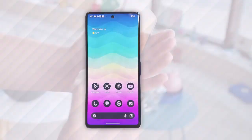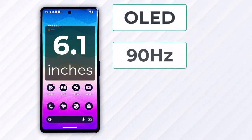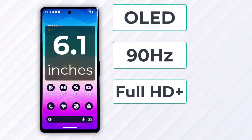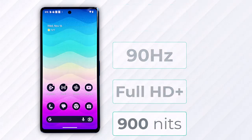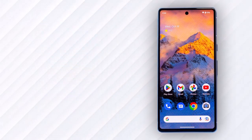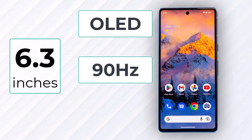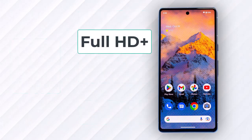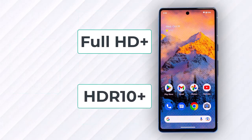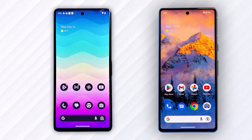The Pixel 7a will feature a 6.1-inch OLED display with a 90Hz refresh rate, Full HD Plus resolution and a maximum brightness of 900 nits. As for the Pixel 7, it has a 6.3-inch OLED screen with also a 90Hz refresh rate, a maximum brightness of 1400 nits. The screen of the Pixel 7 is also in Full HD Plus and is compatible with HDR10 Plus technology. The differences are in the screen size and brightness.